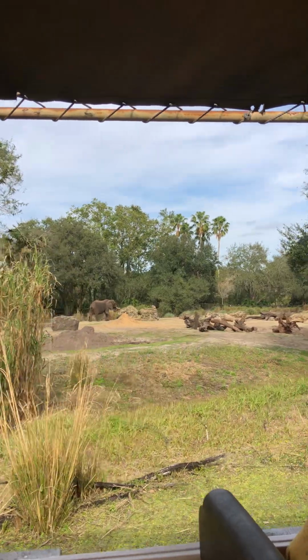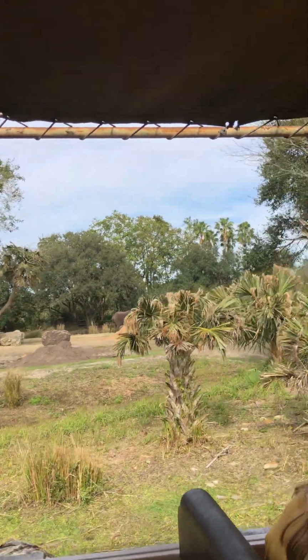Now we do see the little one. She's straight up ahead here. So just keep on looking.